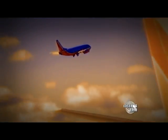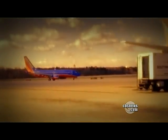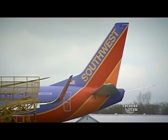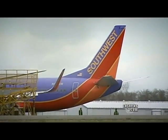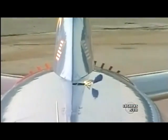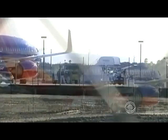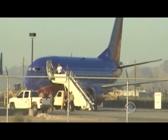The 737 is a workhorse of the skies, with almost 7,000 operated by airlines around the world. The FAA is now set to mandate tougher inspections of the oldest of the fleet, about 80 of the jetliners in the U.S. This after the terrifying rupture of Southwest Flight 812, which happened 18 minutes after the plane took off from Phoenix on Friday.